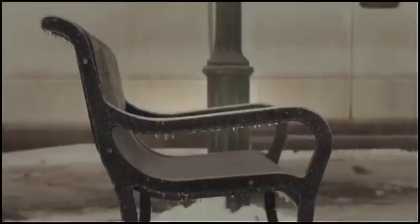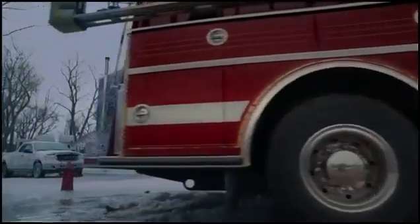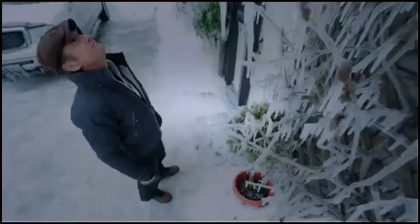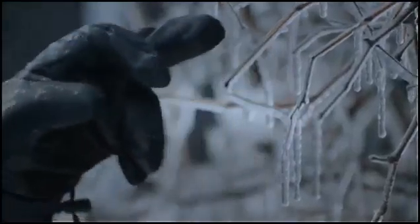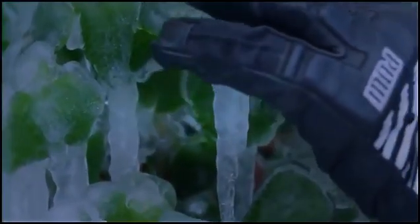Certainly, it gets the job done quick. So, let's see what we've got. Look at that. Completely encased in crystal clear ice, and that's exactly what I want. It's the clarity of the ice that makes freezing rain so unusual. That, and the fact that it completely surrounds any object it touches.